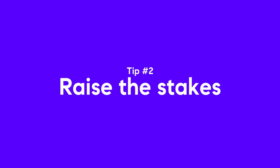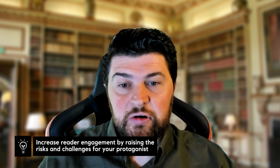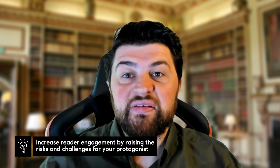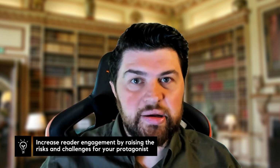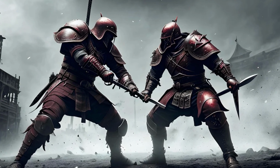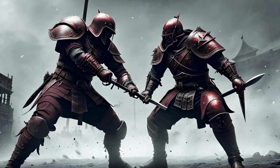Now, tip number 2 is raise the stakes. Raising the stakes in your story is essential to maintaining reader engagement, especially during the middle of your books. Stakes refer to the risks your protagonists take and how these risks escalate and the tension and conflict within your story. When the stakes are high, your readers are more invested in the outcome, eager to see how your characters will navigate the challenges and obstacles that are thrown in their direction. Low stakes, on the other hand, can make your story feel flat and uneventful.